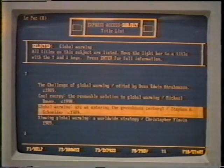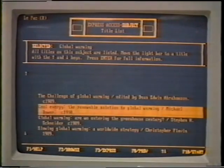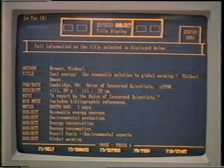access to several entries. You can see that there is 1, 2, 3, 4 items on your subject. I would like something fairly recent. Fairly recent, all right. 1989, I see it. You have your title, your author, and the title is Cool Energy. The renewal solution to global warming. And you have your publication date.